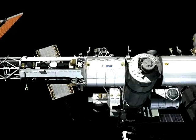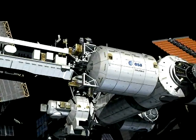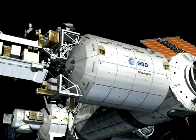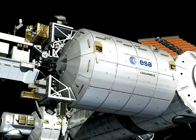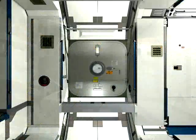This is the Columbus module, a multidisciplinary scientific laboratory built by the European Space Agency. Columbus will have instruments for hundreds of experiments, ranging from life sciences, material science and fluid physics, to research into solar-related phenomena.